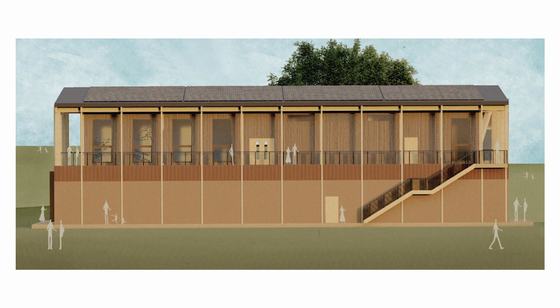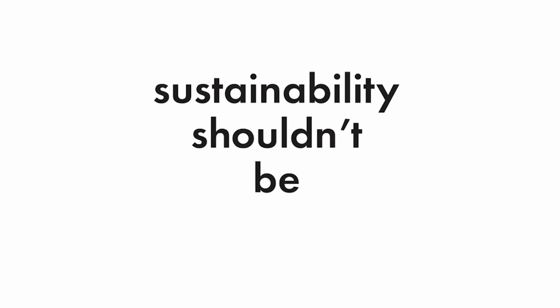This building hopes to show sustainable building methods that can be achieved by everyone, not just those with the means necessary to live a truly sustainable modern life. Sustainability shouldn't be exclusive.